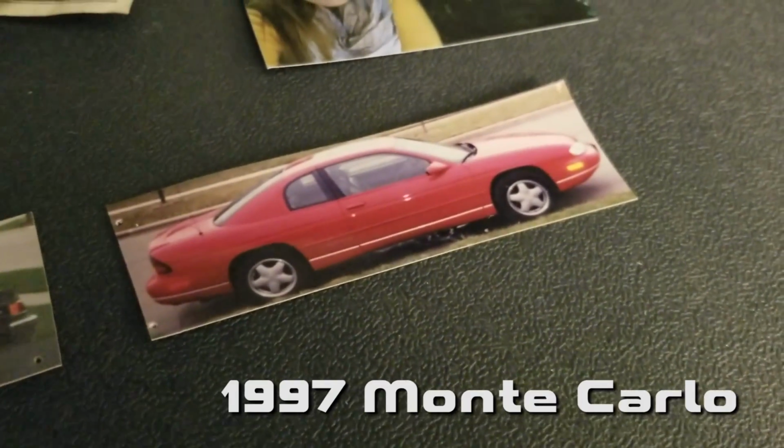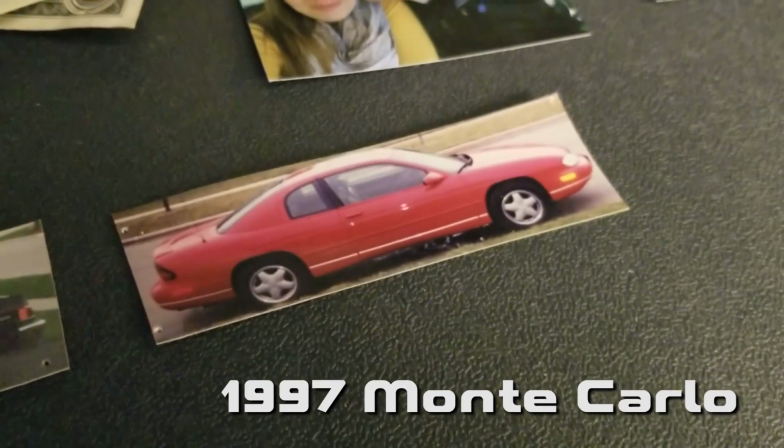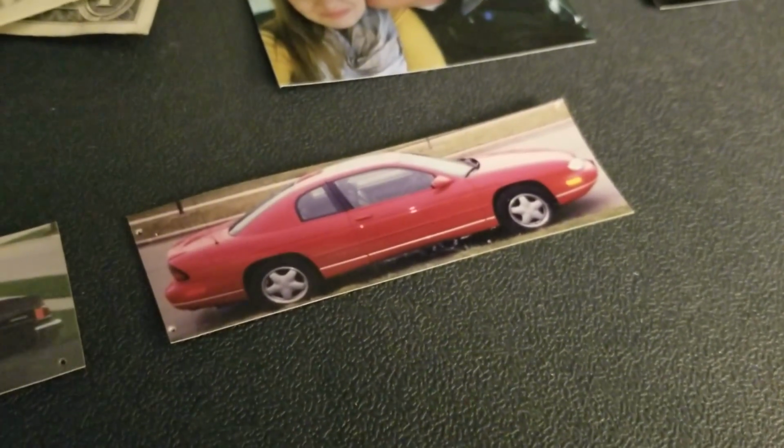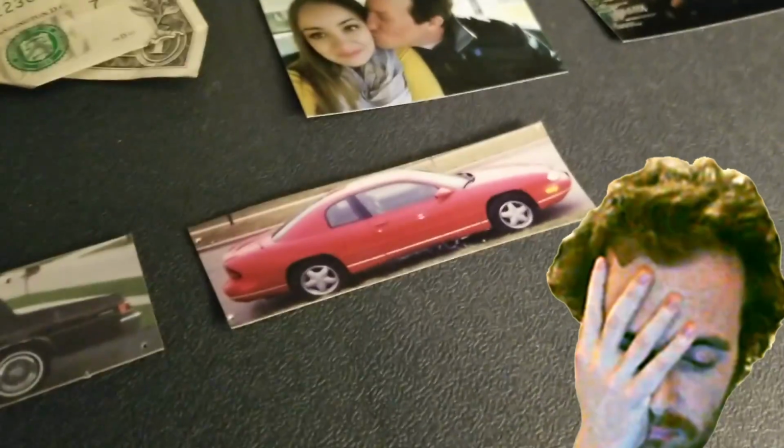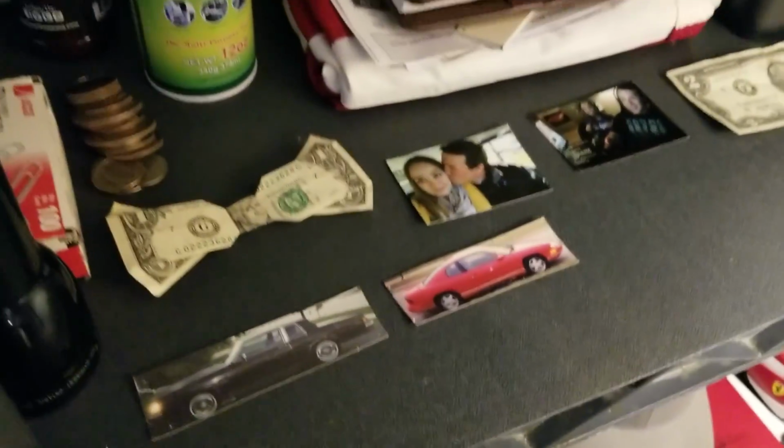Oh man, I can't remember the year now. 2001. I don't remember. It's a Monte Carlo. Dang it. Anyway, just a shelf.